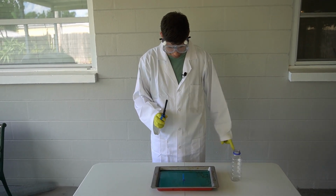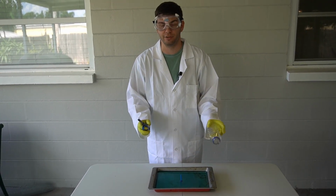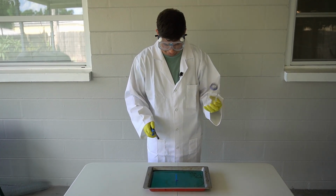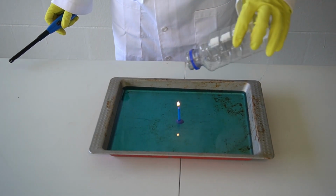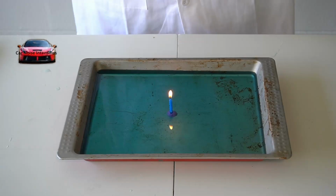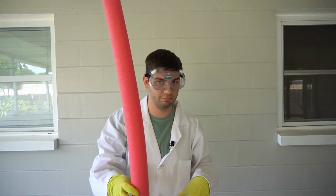What we're going to do is we're going to light this candle and then quickly put this cup over it, and what it's going to do is it's going to suck all the water that we have in the pan back into the jar. So here we go. And did it work? Too tall? Or this is good?